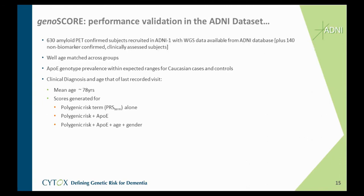pre-symptomatic at-risk Alzheimer's subjects. So most of the work I'm going to be describing now has been done in this cohort. There are over 630 amyloid-confirmed subjects, and these are very well age-matched across controls and subject groups, with a mean age of about 78. And what we can do in these analyses is compare the performance of our algorithm with other forms of algorithm based on ApoE alone or combinations of ApoE and other parameters, as I'll describe shortly.